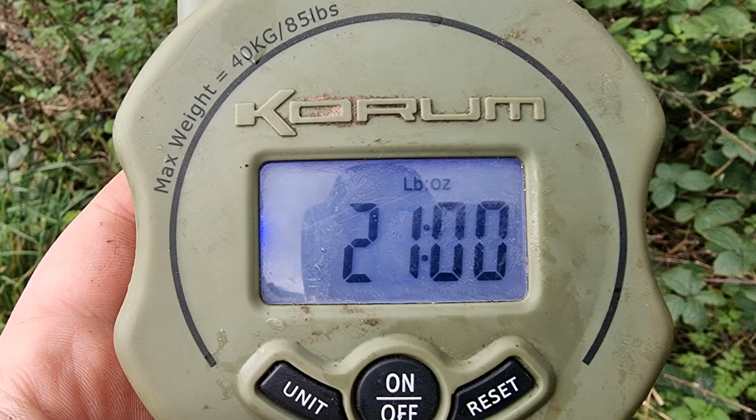It was one of them things, you come and do the hours, you put the hours in, but you never know if it's going to happen or not. Well, today it did. It's finally happened. As you can see on screen now, just over 20 pound. And yeah, for me, a fish of a lifetime.